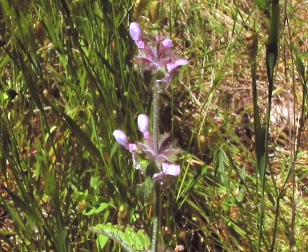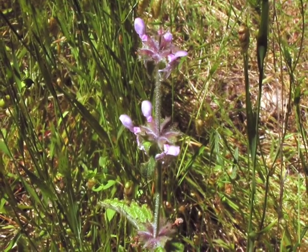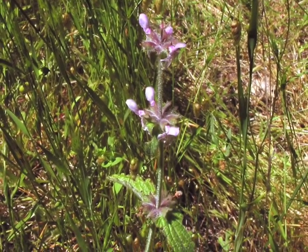One of the spring wildflowers up at Annadel State Park near Santa Rosa. I think it may be a hedge nettle.